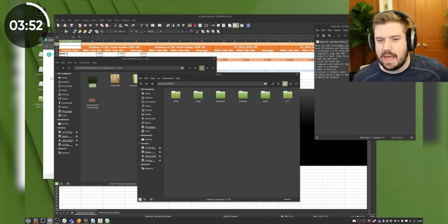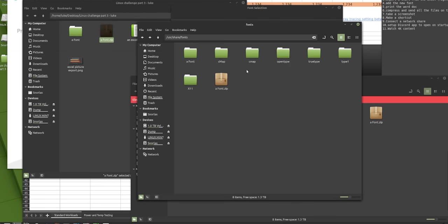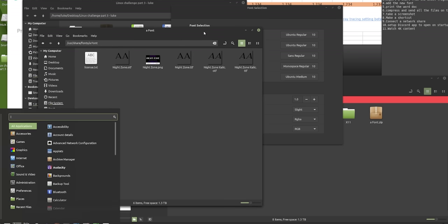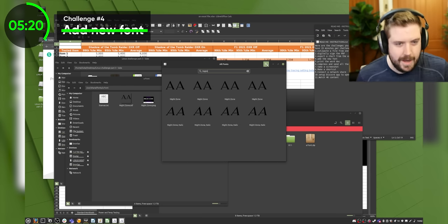I don't know how much time I have, actually. I wasn't even paying attention because I thought I was just gonna blow through it. So it can just go directly into fonts. So it could go directly into there. I don't know. I'm just gonna put things everywhere. Is it actually called a font? Is it called Night Zone? Have I been done this whole time? Okay, I got it right. I just didn't realize it was called Night Zone. Thanks, James. Oh my God.